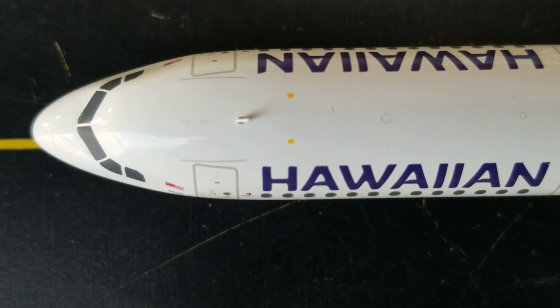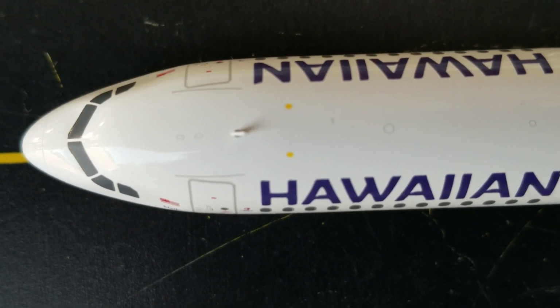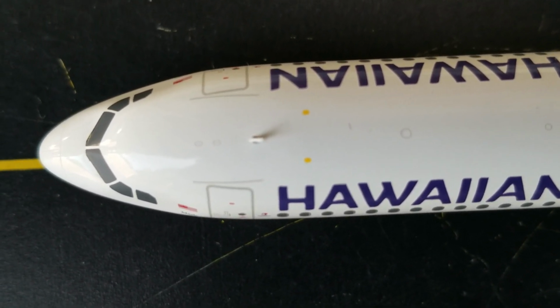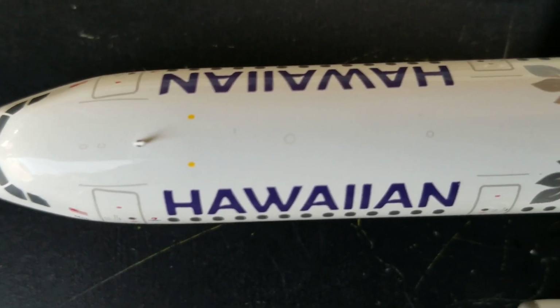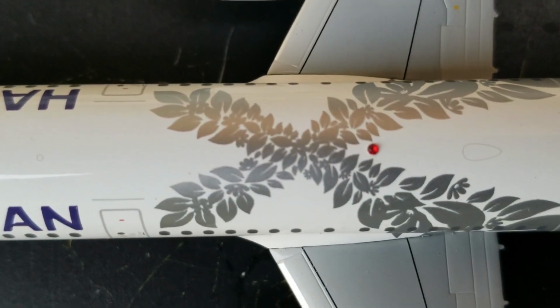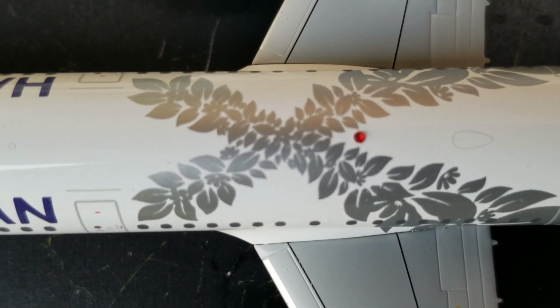Now you're looking at the aerial bird's eye view of this aircraft model. You're going to start at the front of the aircraft where you see the nose cone, the cockpit windows, the windshield wipers. You can barely see them, but they're there. See the high frequency antenna there. You see the Hawaiian titles on both sides of the aircraft. You see the Maile at the center of the aircraft here has wrapped and crossed position, which is awesome.